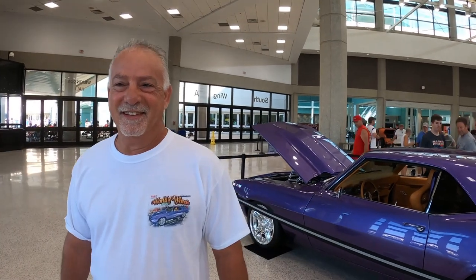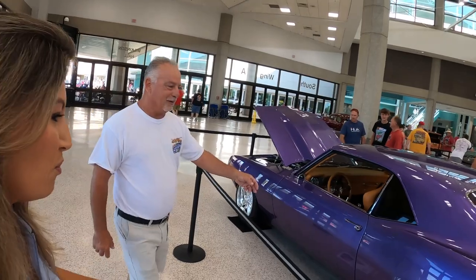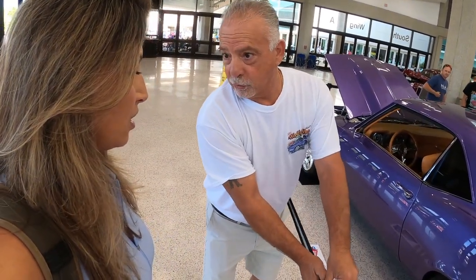Just start with some basics. What have you got? I've got a 1969 Camaro. It's got a big block 498 motor in it. It's got a Turbo 400 trans. It's got everything. Strange rear end. It's got a lot of good stuff in it. Why is it strange? No, it's called a Strange Fab 9-inch, the rear end.